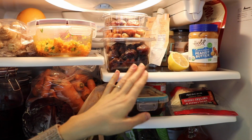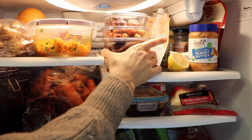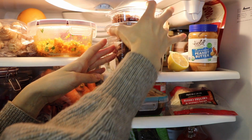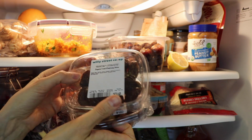Alrighty, this section over here, I have dried fruits, nut butters, and olives. That's mainly what I've got here. So I've got 3 containers of dates. I've got medjool dates from Costco on the bottom, and then I've got 2 smaller containers of dates from the co-op.